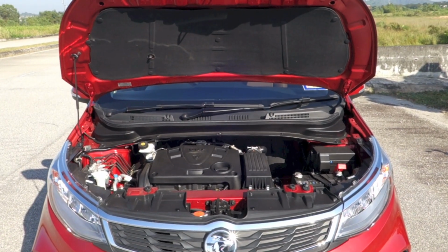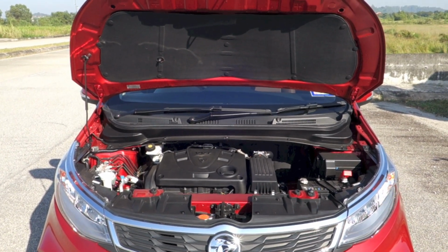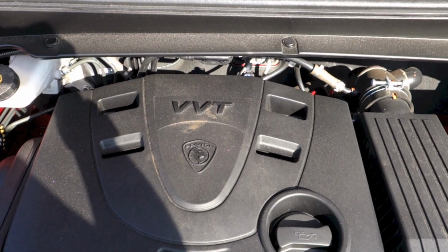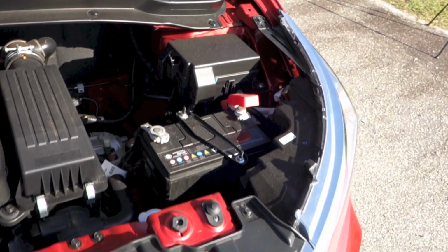The second generation Persona is smaller and it now competes in the B segment category. It rides on a stretched Proton Iris platform whilst retaining a similar interior design to the Iris and having its own exterior design.